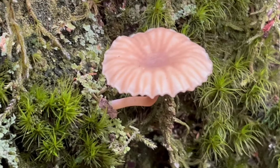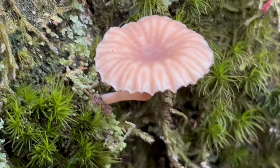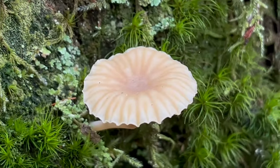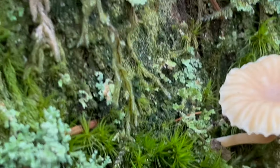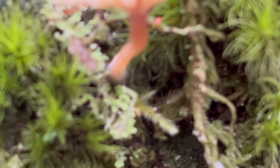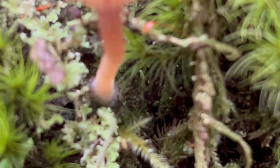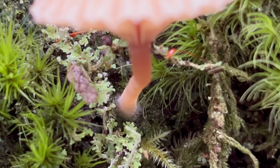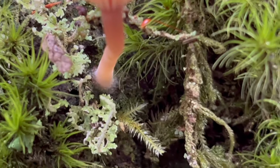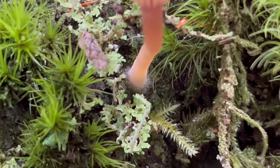So we've got the kind of fungal component of this, which we're seeing right here. This is actually working in symbiosis with an algae. If I zoom in on the base here, we may be able to see the algal mat that this is actually growing out of. You may be able to see that green dotted little speckled surface growing on the side of the cedar.